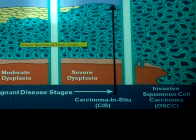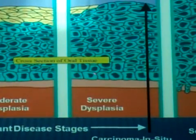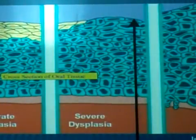And then, of course, this word carcinoma in situ is cancer in place. And we don't see that very much, but that is when we have dysplastic or immature cells going all the way up to the top. There is a very strong move now to just lump all the severe dysplasias and carcinoma in situ, these last two categories, into one biological behavior, and I think that's a legitimate thing to do.